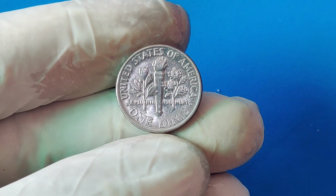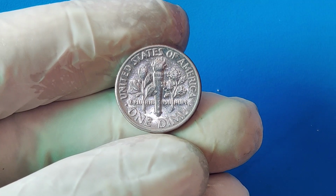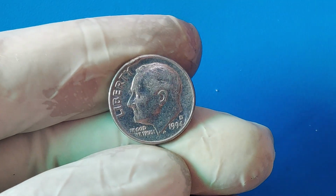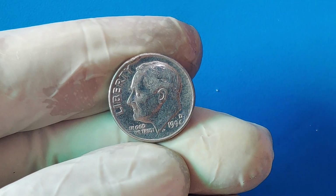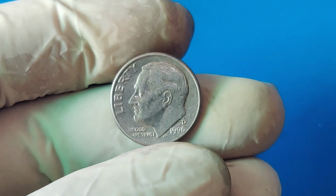The story of the 1994 D1 dime is a reminder that sometimes the most valuable things can be hiding in plain sight. Whether you're a seasoned collector or just someone with a curiosity for coins, the tale of this rare error coin is sure to inspire you to keep an eye on your pocket change.